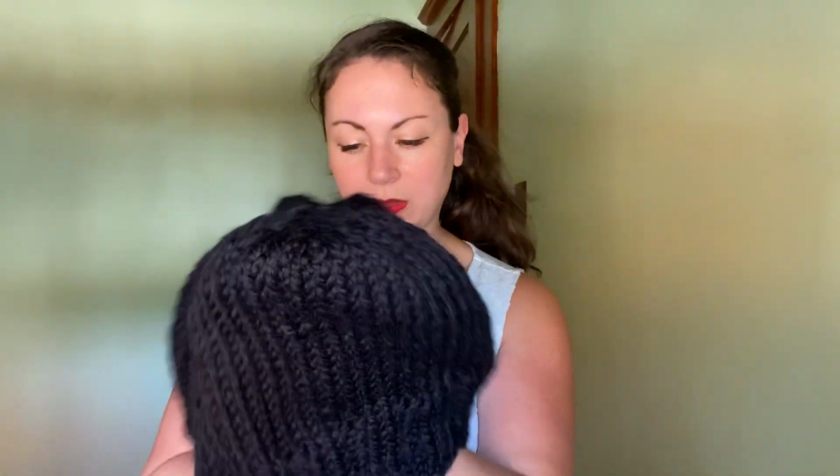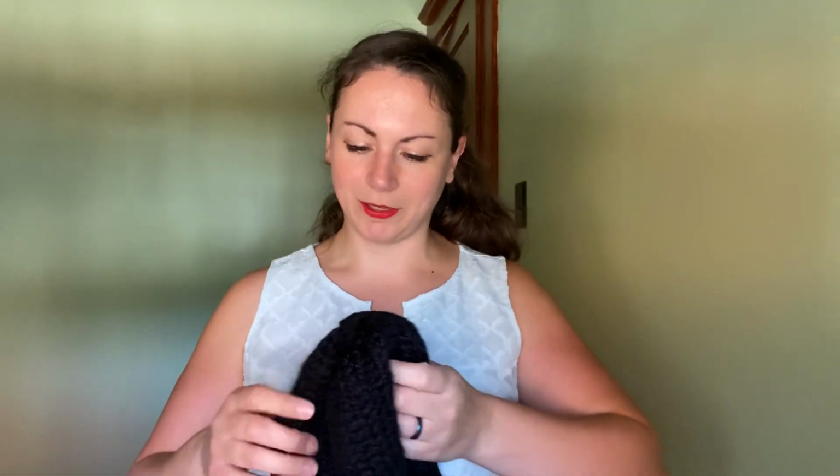I just did a 2x2 rib stitch down here and just regular stockinette stitch up here. Every single cat and dog hair in my house has probably been attached to this, so I can't wait to ship it out because I'm tired of picking dog and cat hair off of it. So that is that.